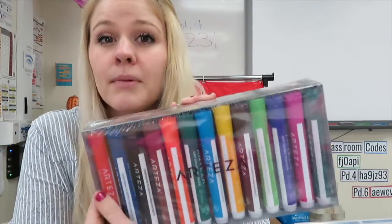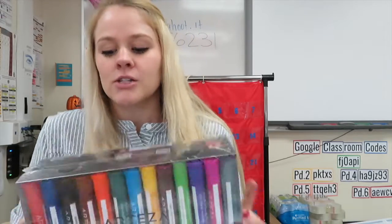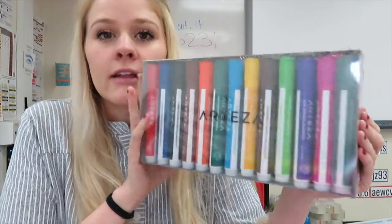Now Expo markers are the really popular whiteboard markers, but I did buy this new package of markers for the whiteboard. So I haven't tried these out just yet, but I did see a review on these from Amazon that these actually work better than whiteboard markers, and that was from a teacher. So I love seeing reviews from teachers because they can actually recommend things better than people who are not teachers, because we use whiteboard markers almost every single day. So as you can see, I haven't even opened this package, but from the review, I'm hoping these will be better than Expo markers, and they are cheaper.